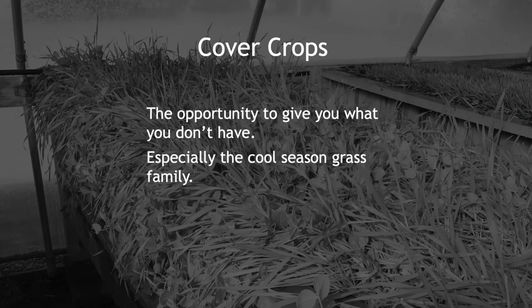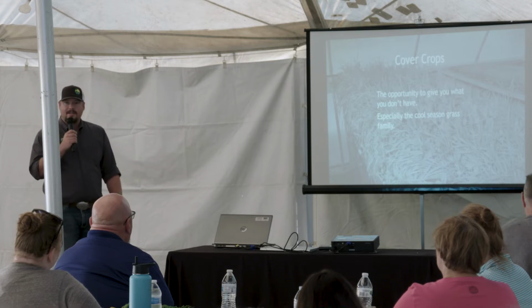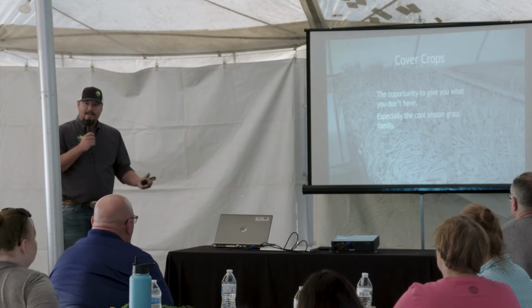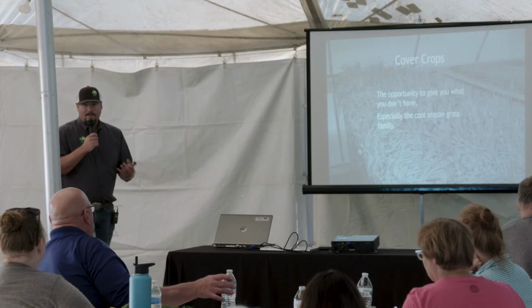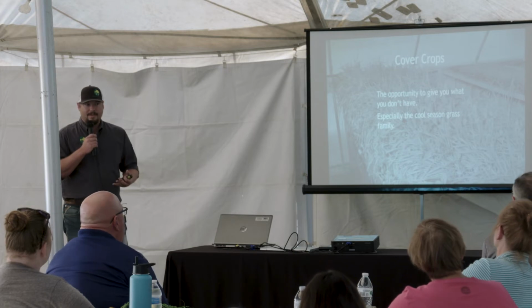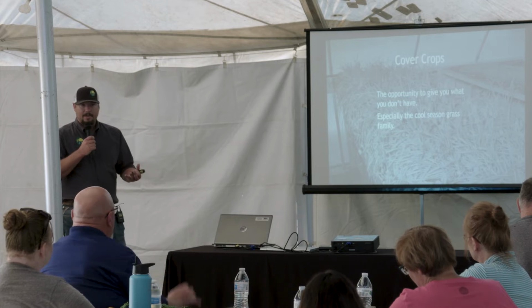Another thing cover crops can give us is the opportunity to have something you want but don't have, especially the cool season grass family. If we think about what we typically plant within our gardens, it's usually broadleaves, right? We don't have any cool season grasses whatsoever that go in our gardens. We have warm season, which is corn, but with cover crops we add the ability to bring in a different species that our soils typically don't see. And when we add that, it builds different root systems, which allow different things within the soil. You'll get different biology happening, and you'll also allow better infiltration of water.